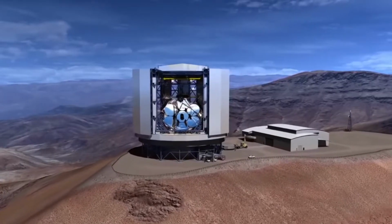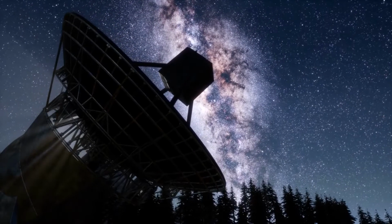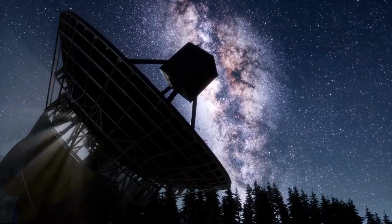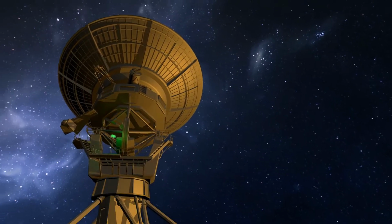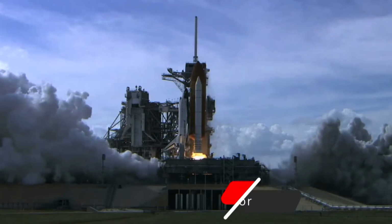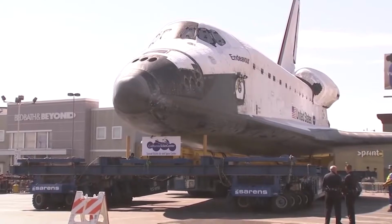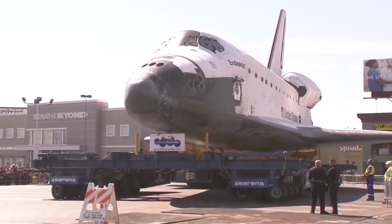Preparations for this operation started 5 months earlier. The 216-ton mirrors and a 33-ton case had to cover a distance of 120 miles at a speed of 9 miles per hour. The trip took 2 days and the roads had to be blocked. Number 6. Shuttle Endeavour. This American shuttle made its last trip to Los Angeles to become a museum piece.